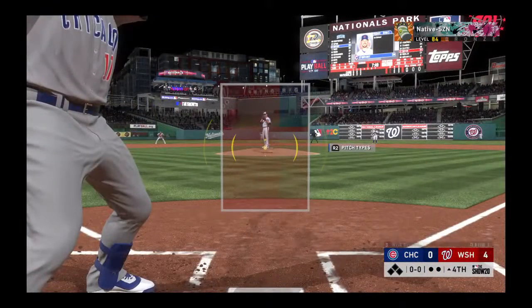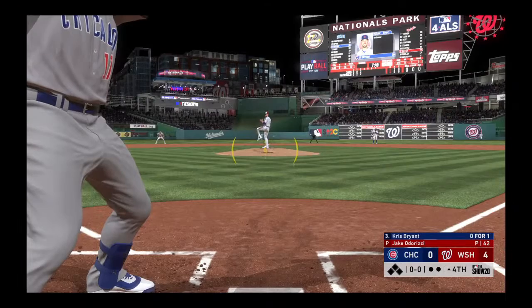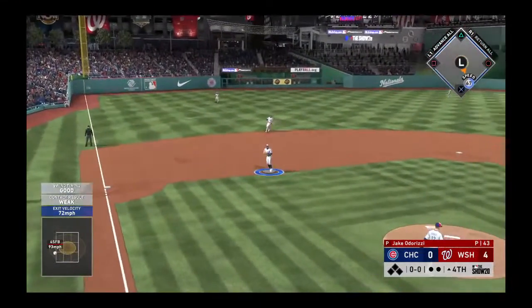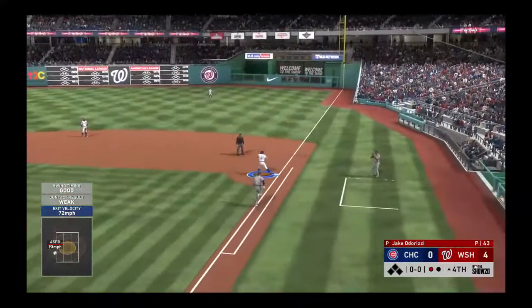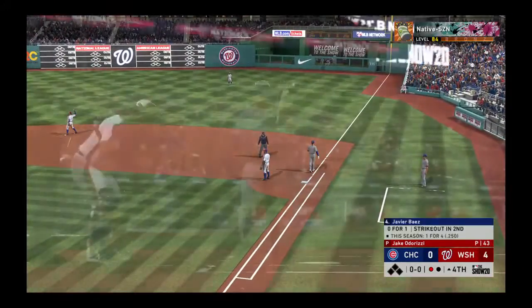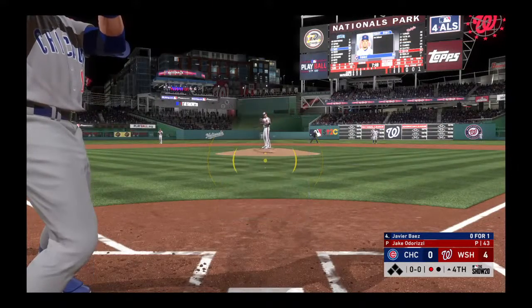All set for the start of the fourth. Into the box now, Chris Bryant. He'll look to bounce back after striking out his last time up. Hit on the ground toward the left. Throw to first in time, 1 gone here in the fourth. Now the Cubs' 4-hole hitter, Javier Baez. He's 0 for 1 thus far.